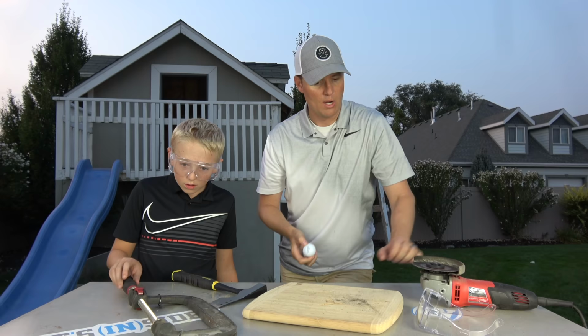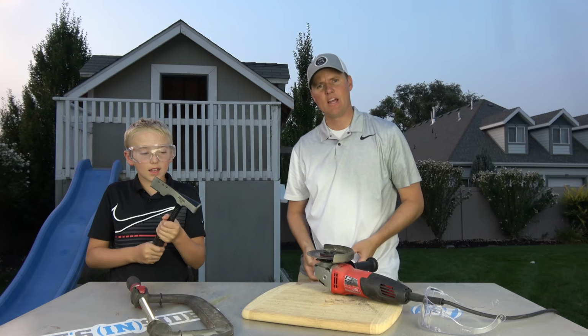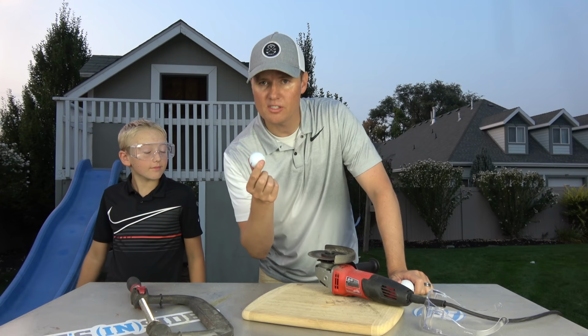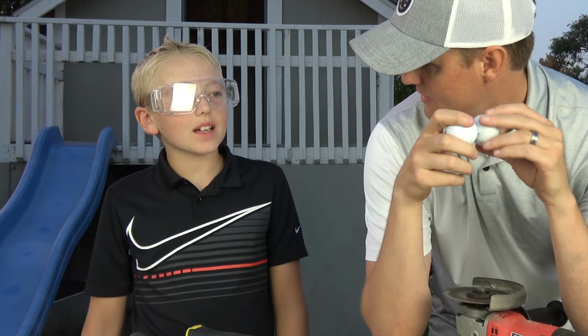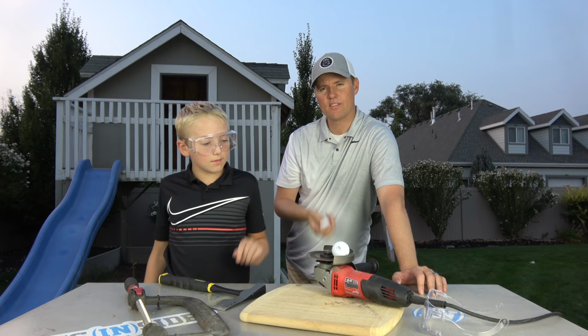Golf balls. We have a couple of tools. We have this angle grinder. We have this saw. We are going to cut into it a bit, hopefully not damage whatever's inside of it so that we can take it out and find it. I think it's like a chip inside of the ball, and then there's gonna be the chip in like the very center. Let's take this thing apart, find the chip.